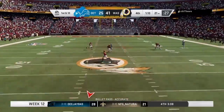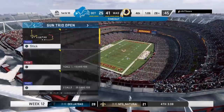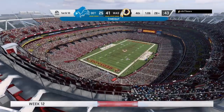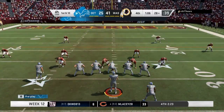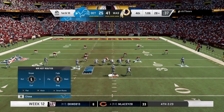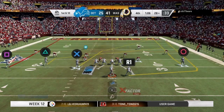He's going to let it fly. And that's caught inside the 35. The Lions will use the first of their timeouts, as the clock will stop with 1:06 left to go in the game. So that changes things in a big way. Now from all the way down inside the 30, here's 1st and 10.